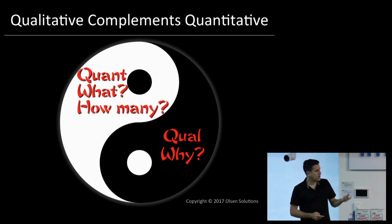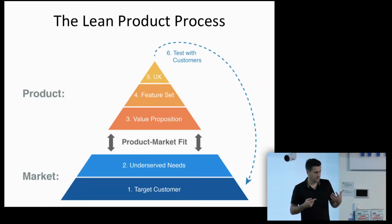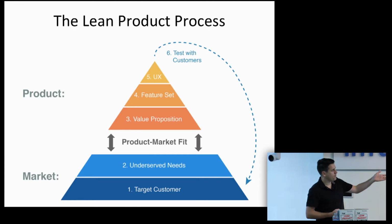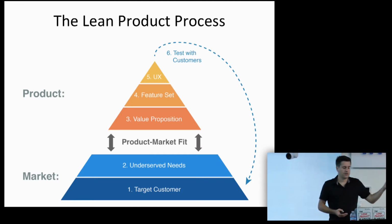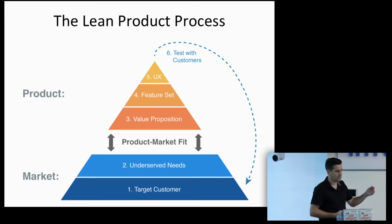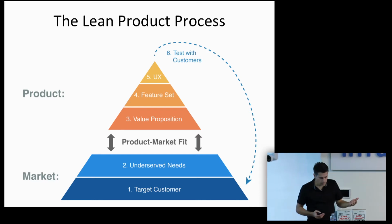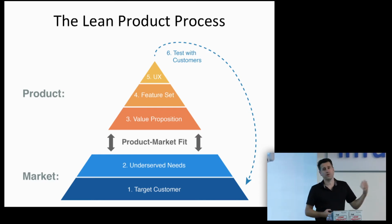So on the qualitative side, and as far as a model for achieving product market fit, this is the product market fit pyramid, which I turned into the lean product process. So these are the 6 steps. I'm not going to go into this, but this is basically the foundation of a lot of the book, where you get clear on your target customer and your underserved needs, which is the market, right? And you don't really control that. You can pick what you want to target.